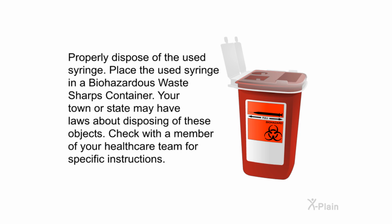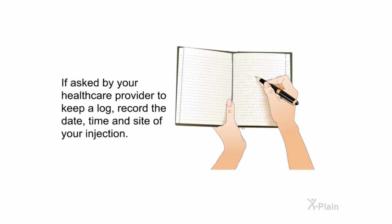Properly dispose of the used syringe. Place the used syringe in a biohazardous waste sharps container. Your town or state may have laws about disposing of these objects. Check with a member of your healthcare team for specific instructions. If asked by your healthcare provider to keep a log, record the date, time, and site of your injection.